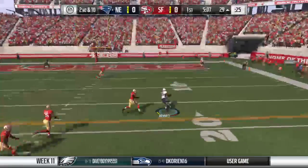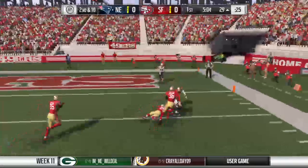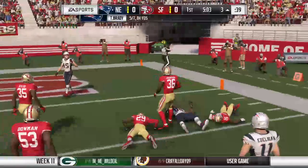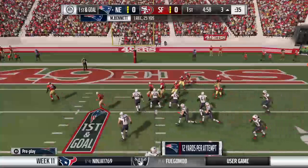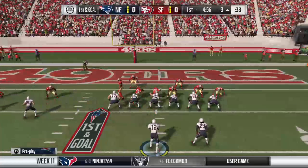Definitely ill-advised. Just wonder about his mechanics right now, you know, and that's the tough part. You do so much stuff in practice to make it repetitive, but it has to repeat under pressure, whether it's pressure from the defense or just the pressure of playing the game.